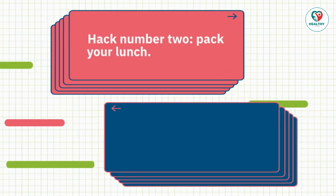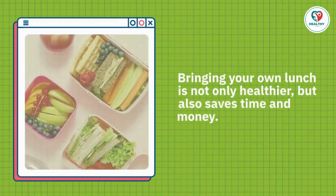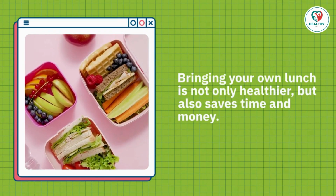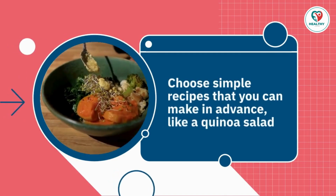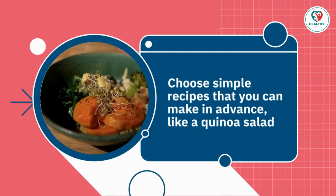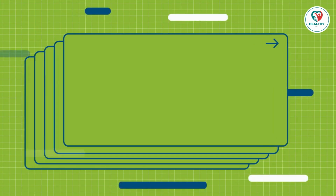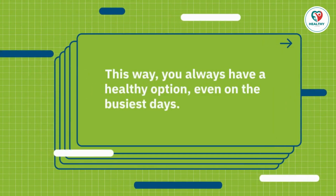Hack number 2, pack your lunch. Bringing your own lunch is not only healthier, but also saves time and money. Choose simple recipes that you can make in advance, like a quinoa salad, a veggie wrap, or a mixed nut and fruit snack pack. This way, you always have a healthy option, even on the busiest days.